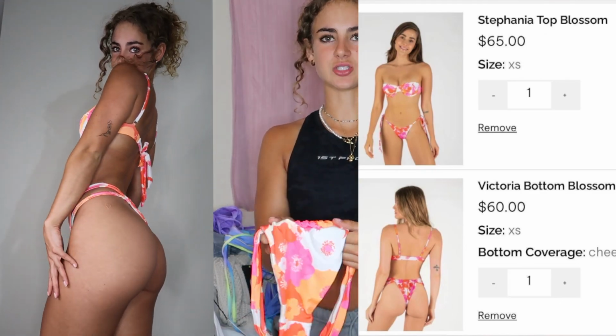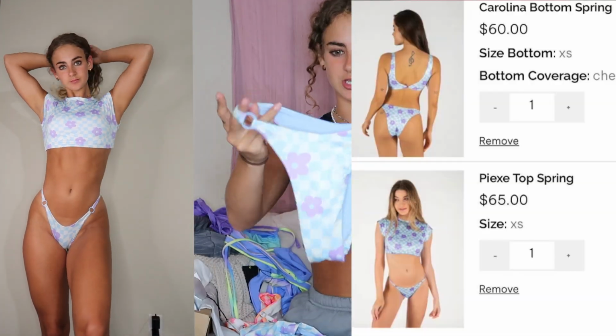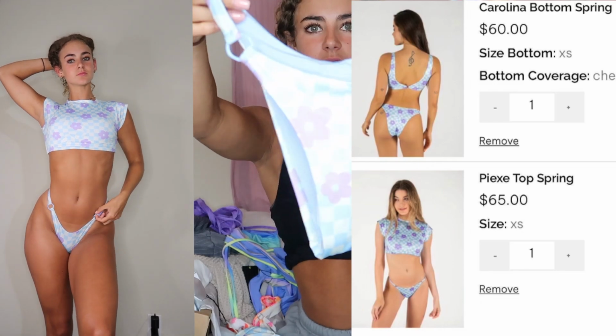Unless you get the extra coverage style, it's definitely still on the smaller cheeky side. It's just like a balconette style top, adjustable in the straps as well as tie on the band. I love this suit. It's so vintage, so retro, love it. It's got this wavy checkered print with a little flower detailing on it too. Super cute little hoops on the side and then definitely cheeky in the back.